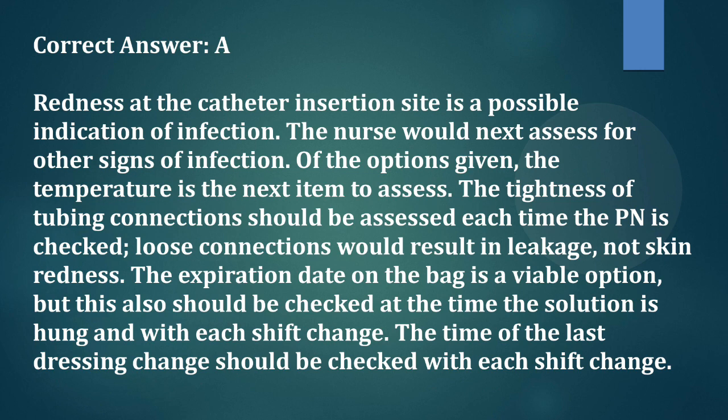Correct answer, A. Redness at the catheter insertion site is a possible indication of infection. The nurse would next assess for other signs of infection. Of the options given, the temperature is the next item to assess. The tightness of tubing connections should be assessed each time the PN is checked. Loose connections would result in leakage, not skin redness. The expiration date on the bag is a viable option, but this also should be checked at the time the solution is hung and with each shift change. The time of the last dressing change should be checked with each shift change.